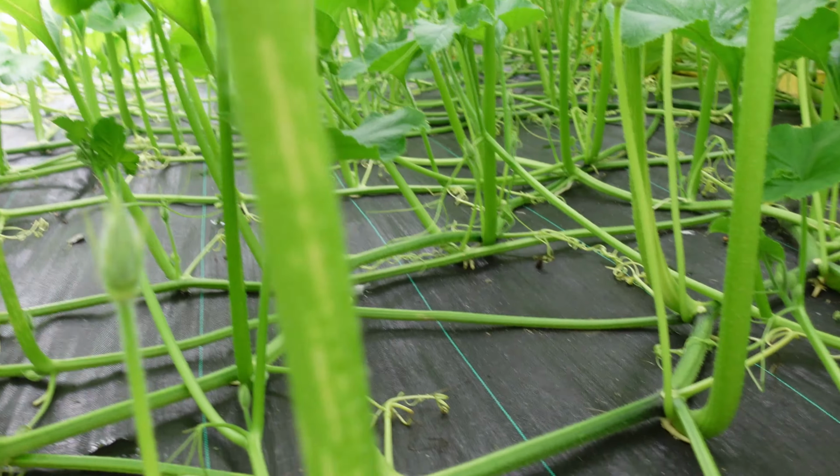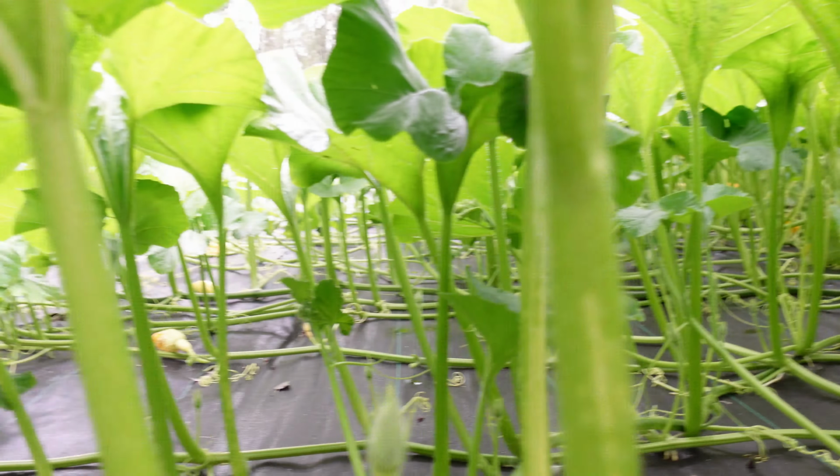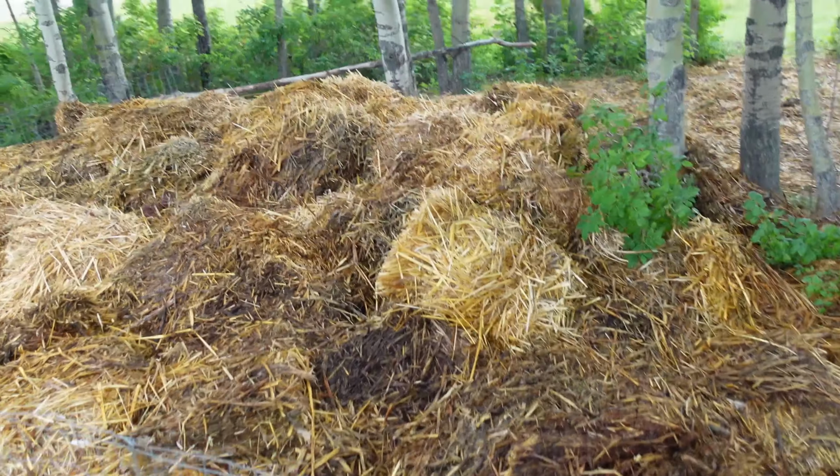It's funny, it's like a little fort. You go underneath the leaves. There's another one over there. This is so weird. And this is where we've been putting all that straw, what I call the rot pile.